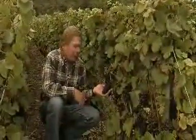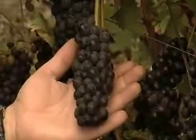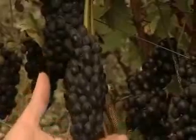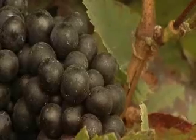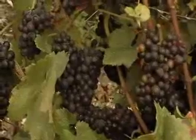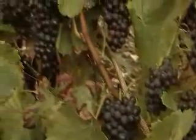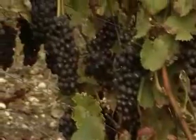This is the Pinot Noir. The grape is a little bit bigger than Pinot Meunier. Pinot Noir is very interesting for the acidity. Pinot Noir gives the body, the structure to our champagne. We use it mainly in our vintage blends because we can age it longer in cellar.